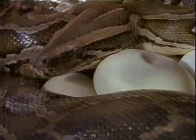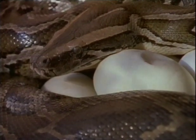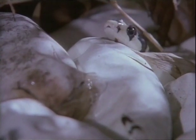A snake with the hiccups? Not really. A Burmese python shivers to keep her eggs warm. Just like a chicken, she'll sit on her eggs until they hatch. Watch what happens. Out they come, hissing for action.